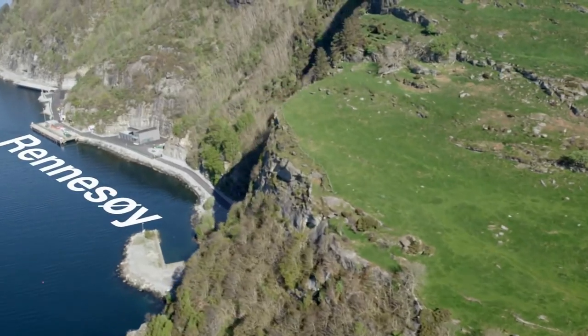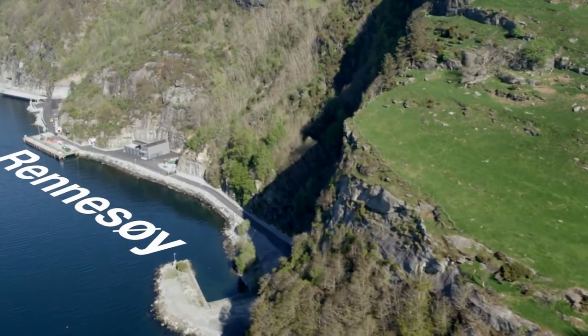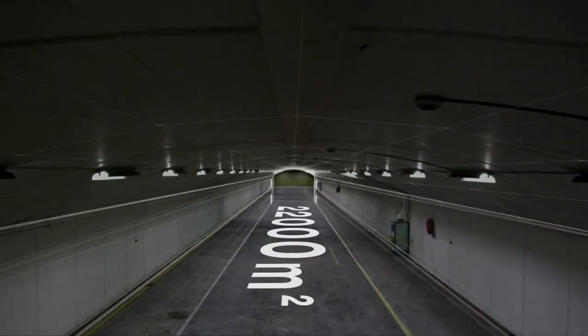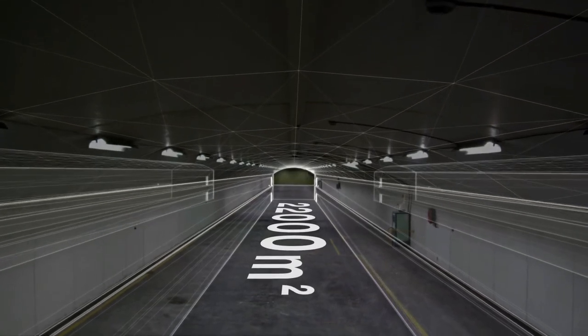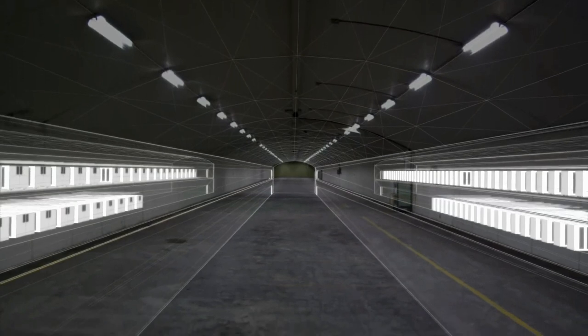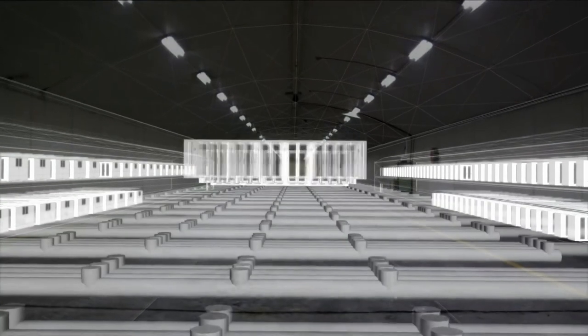Our other data center is situated outside Stavanger, at Rennesøy. Here, Green Mountain offers 22,000 square meters of total facility space. Both our facilities are bespoke to meet all your specific requirements.